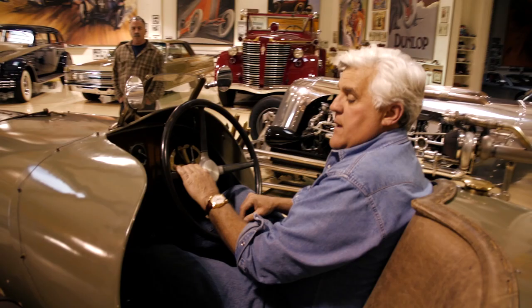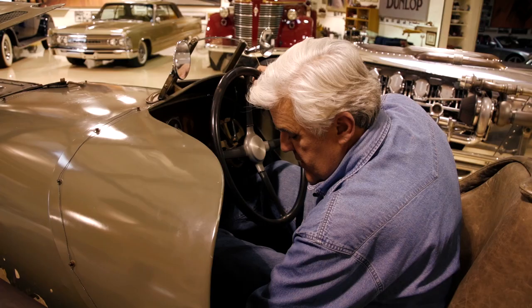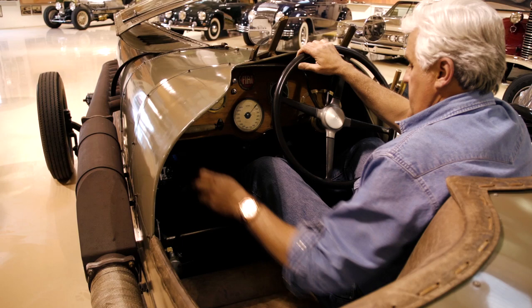Let's see what we have to do. Okay, let's retard our ignition. Let's open our oil. We have a dry sump system, so we want to do that. Now what I want to do is make sure my oil cap is tight, my water gas cap is tight. This is my fuel pump. As you can see, I'm pumping up fuel pressure. About 1.5 pounds, 2 pounds is good.